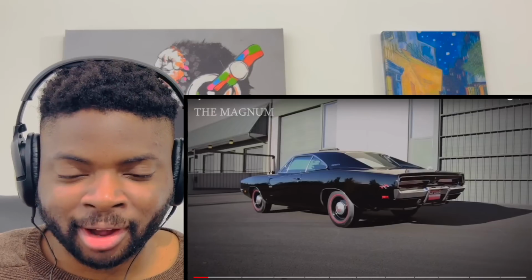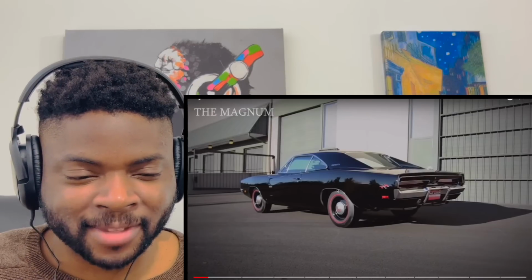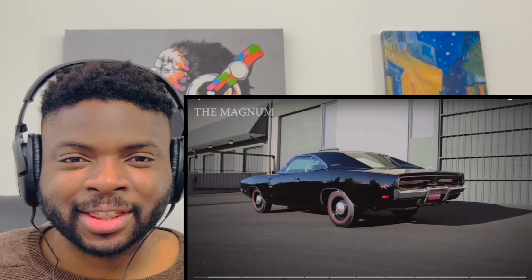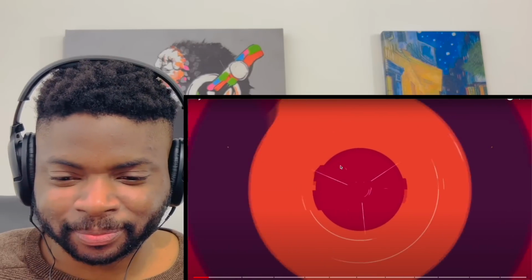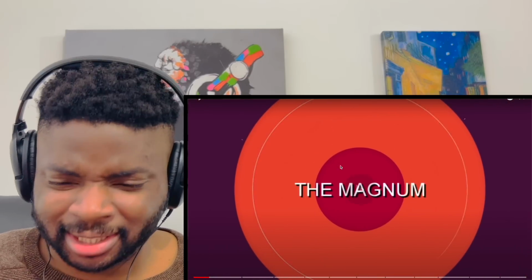The look is just so cool, honestly. This reminds me of the car David Hasselhoff had in, what was that show he had? The one where the car had a brain. What was the name of that show? Knight Rider?